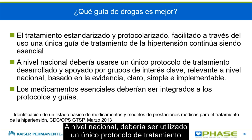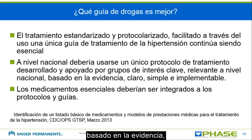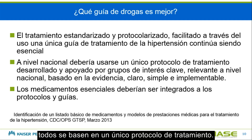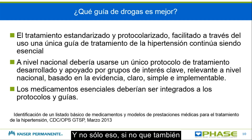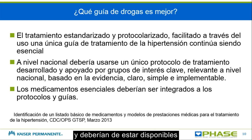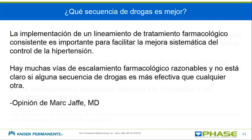Within a country, a single treatment protocol developed by key stakeholders, that's nationally relevant, evidence-based, clear, simple, and implementable should be used. So if one care setting wants drug A, B, and C, and another care setting wants drug X, Y, and Z, I think that's entirely fine as long as everyone can rally around a single treatment protocol. And not only that, but the medicines should be integrated into the guidelines and should be available. And we've been able to procure low-cost, effective, safe, reliable, affordable generic medications.